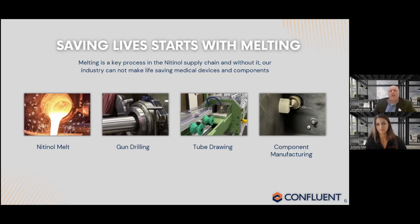Let's talk a little bit about what each of these does in terms of outputs, because it'll be important as we go into this. For nitinol melt, the output is a mill product. That typically looks like a 1-inch, half-inch, or for our non-US customer base, a 25 millimeter to 12 millimeter diameter bar. That bar gets gun drilled at the next step. That comes in the form of a hollow, typically a 4-foot length bar with a very precise hole through it that allows the tube drawing companies to draw that down into all of our various tube sizes. And then those tubes or hypotubes are laser cut into components.